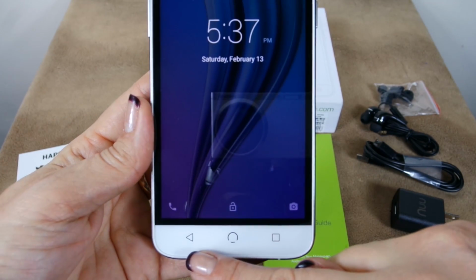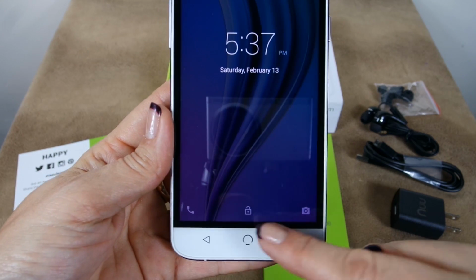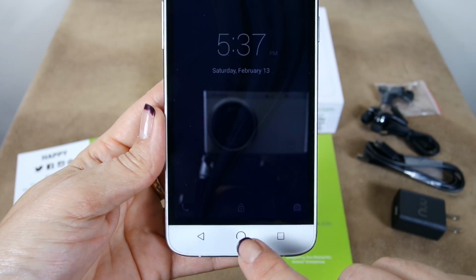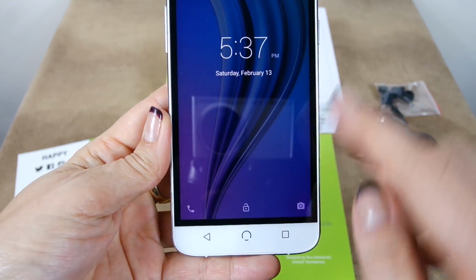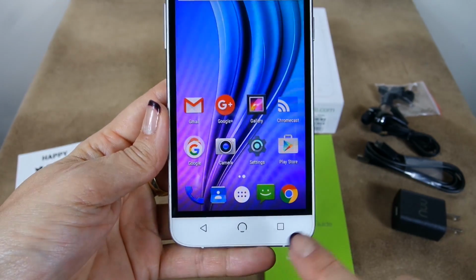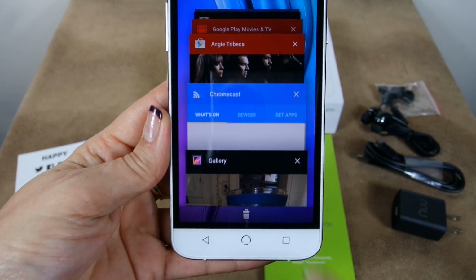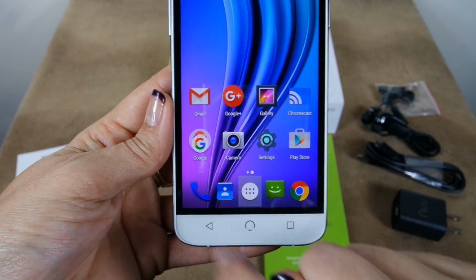You can see that this actually follows along with a couple of other smartphones I saw as far as your soft keys. So your main button at the bottom, here we go. Let's swipe this up. And then your tabs to go to your task manager and your back button.